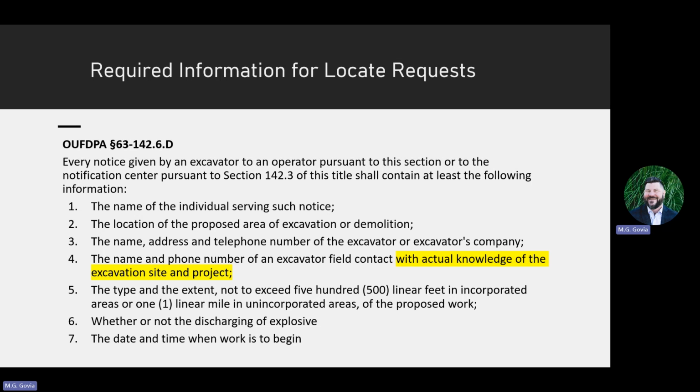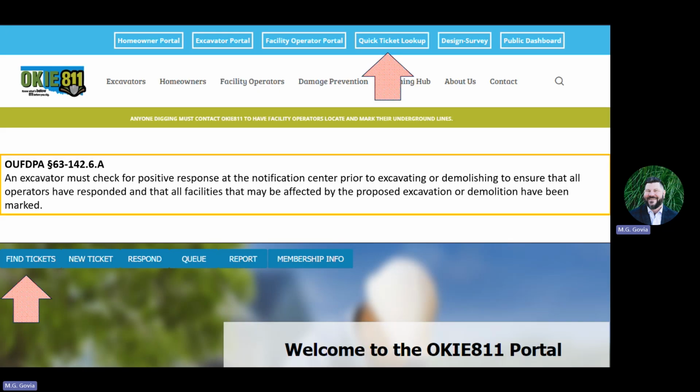The reason that we ask so many questions is just so we can give the locator all the information they need to process locate requests efficiently and safely. And so it is important that we get all that information. If there's any information that is not correct, such as access issues, then that could delay the excavator's request. Remember, once you put in a locate request, you do have to check for that mandatory positive response.